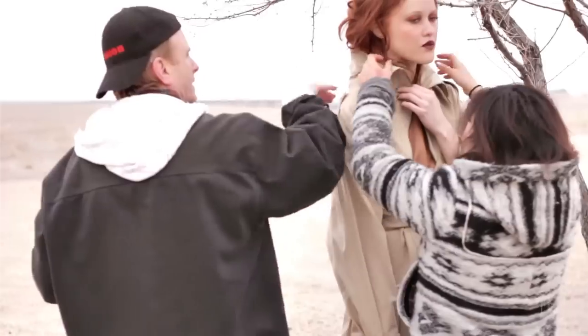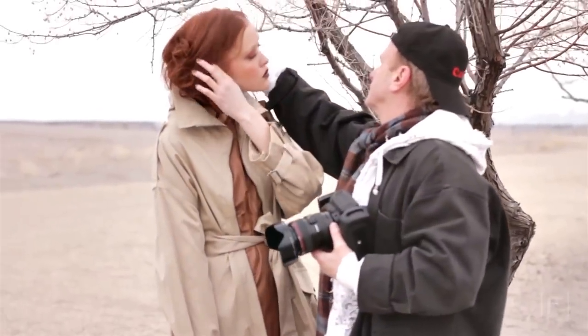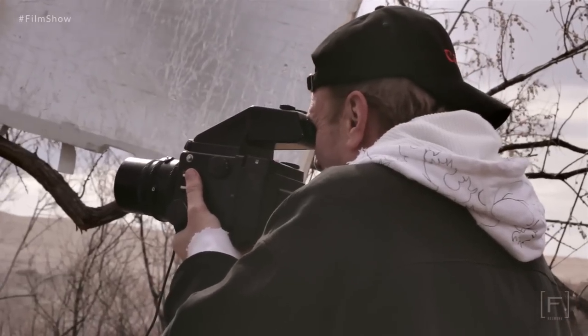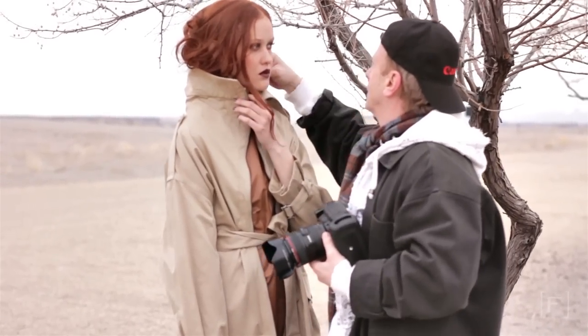I also admire the way that he does get involved with the wardrobe and the hair and the makeup, and he's not one of those photographers that just sits back and lets his crew do what they want and then pushes the button. He's fully involved from the beginning of the vision to the end. He has no problems getting in there and moving a jacket or pushing the hair the way he wants it. I think photographers should really look at that.